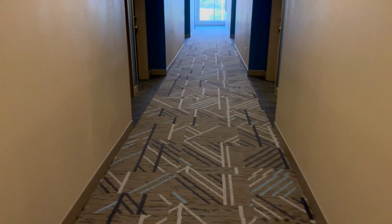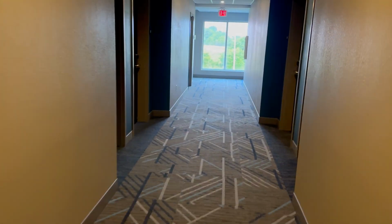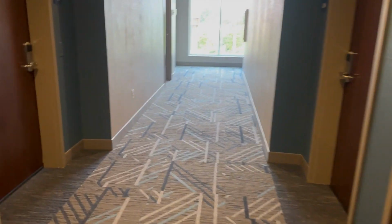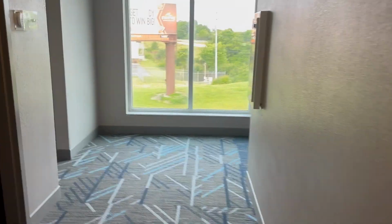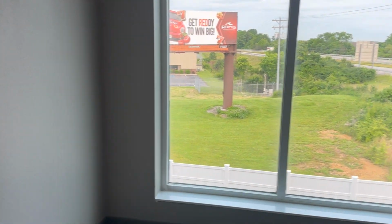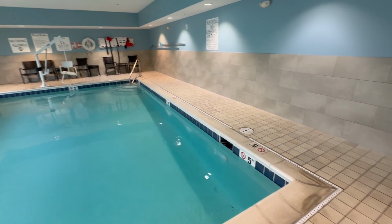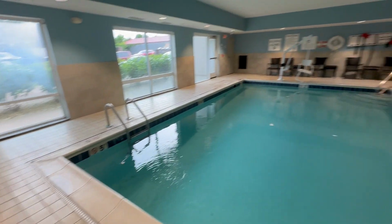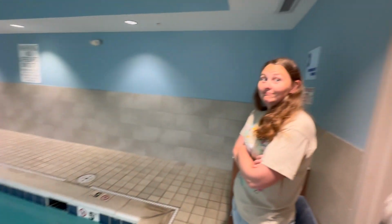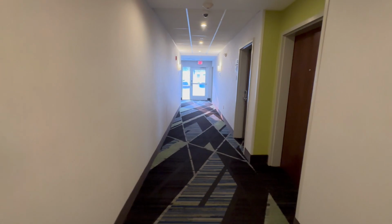Alright, so I'm gonna take the stairs down here and show you the weight. There's like a little gym weight room area, there's also a swimming pool inside here. So I'll take you down this way. So yeah. All right, so this is the pool area. It's warm in here, almost like a spa. So we're gonna walk down and look at the gym real quick.